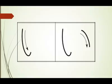Our next hiragana is I. Our stroke order for I begins with a vertical, slightly curved line. We come from top to bottom and then curl back up just a little bit. Then we have another shorter vertical line, also written from top to bottom.